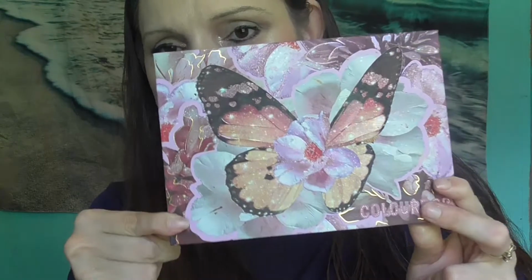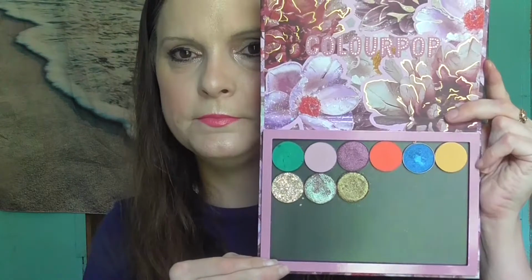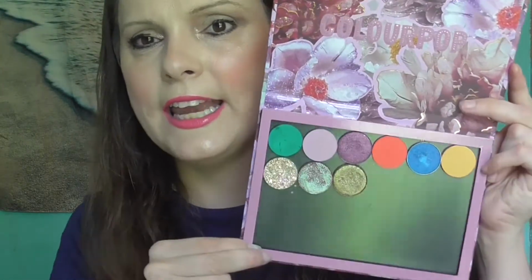Alright, moving right along. Palette number 2. This is an empty magnetic palette. The palette itself is from Colourpop. It's got butterflies on it. So when you buy this, it's empty. You can put your own single eyeshadows in there, and that's what I did. But I did use this specific palette over 2 times this month. 2 times I know for sure. But on the inside, this is all I have in here. So this is it for now.